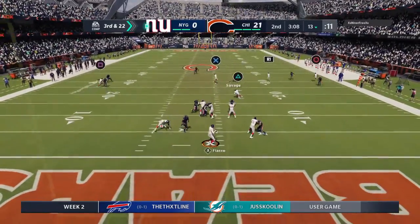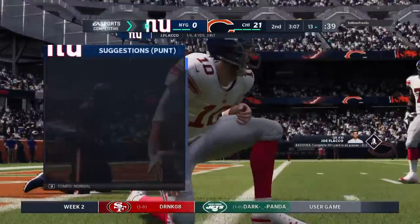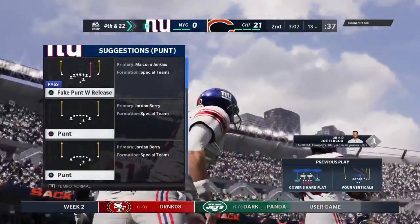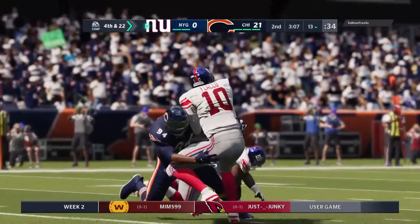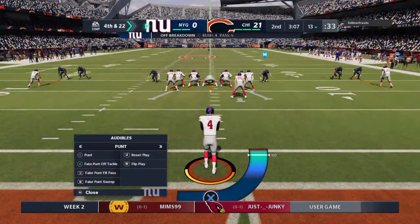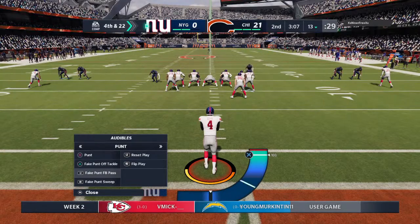3rd and long for Joe Flacco. And that one drops incomplete as he got popped as he was throwing it. The passing game not in sync here early, and now it's 4th down. Now Jordan Berry on to kick this one away. Getting set back deep, Cyrus Jones.